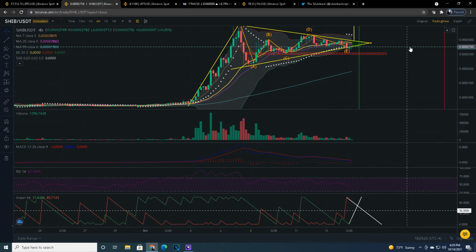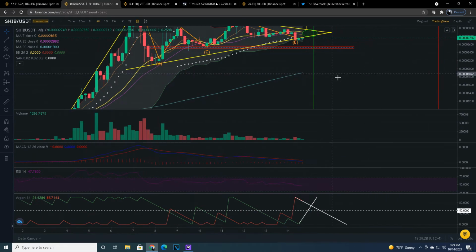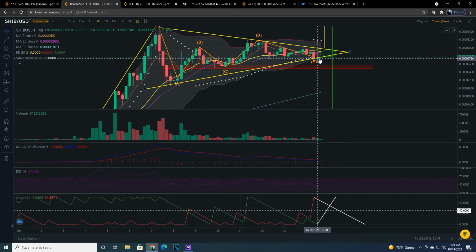Shiba again hit kind of rough there. It really dove down right after I made the video, which really sucks because it looks kind of shitty when that happens.